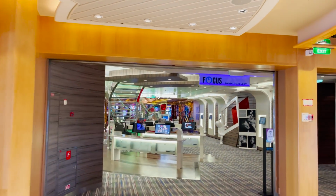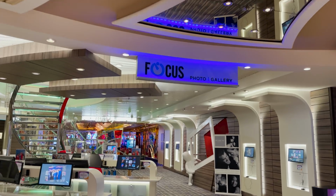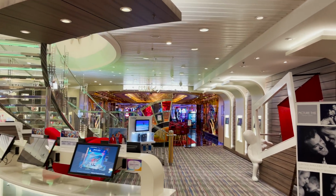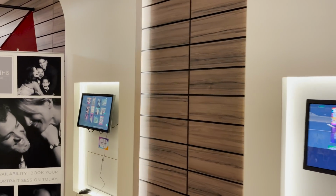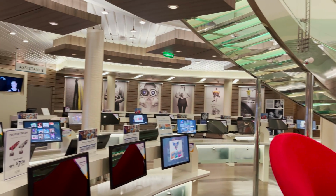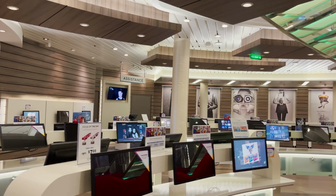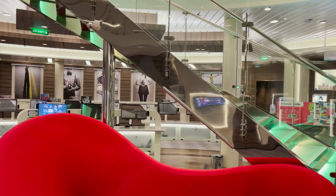Now heading forward once again, we come into the Focus photo gallery. Of course, this is where you can view and purchase any of the photos the photographers have taken on board for you. They have had them out on various nights, various locales, different backdrops, outside the ship and in port, things like that. So they have an assistance desk back there if you need help with this. Of course, it is self-serve. You can just come up, tap your SeaPass card, and view and purchase your photos.